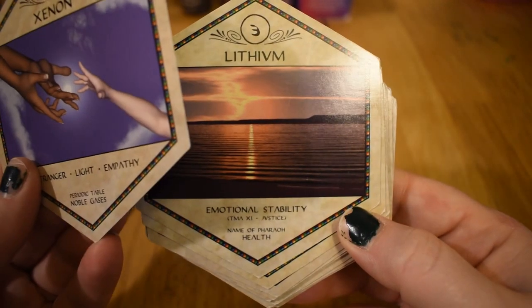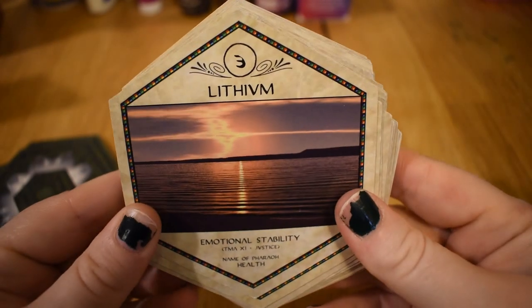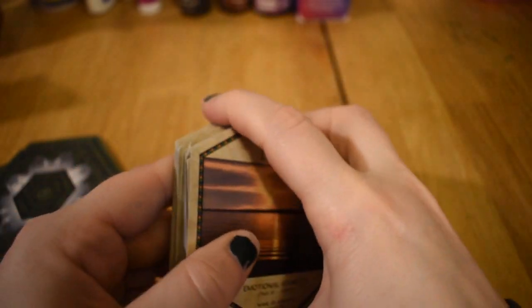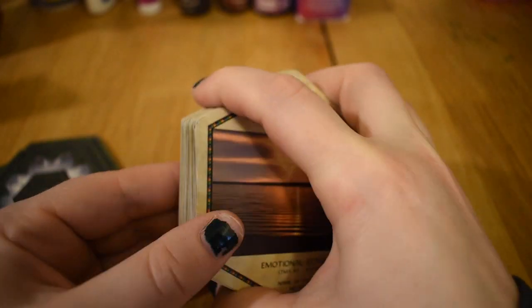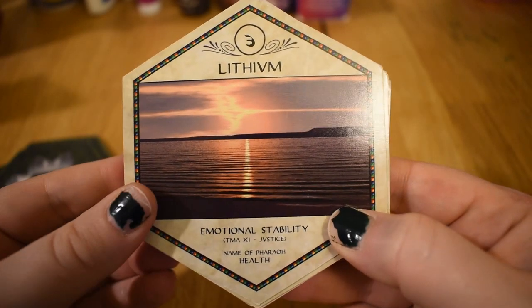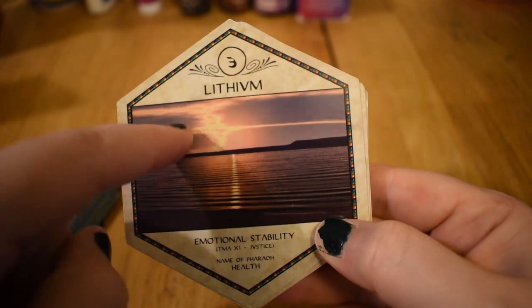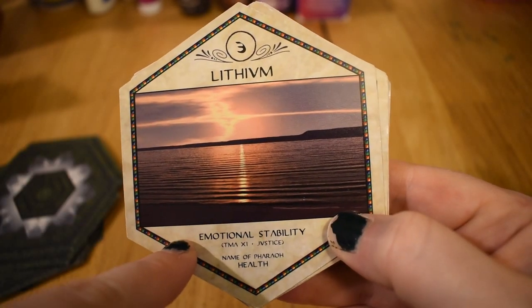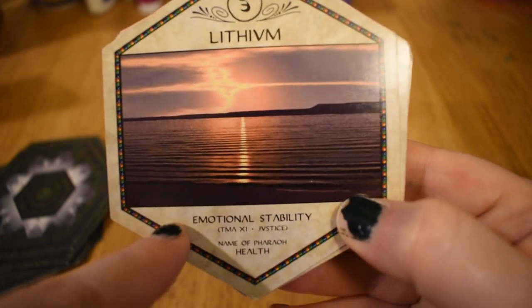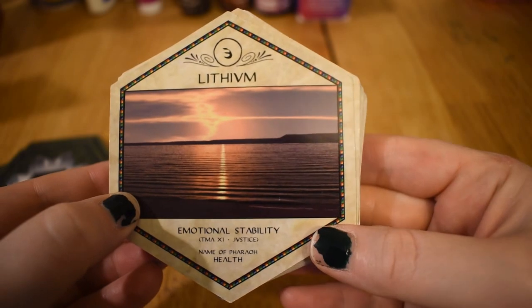Xenon. Okay, so now we're in this other section, this other suit. I also don't want people to think I'm anti-gay because I made a joke about Superman being bisexual, because I too am bisexual, so I can make that joke. So we have, where am I going here? I'm just trying to get this in focus because I'm holding it weird.